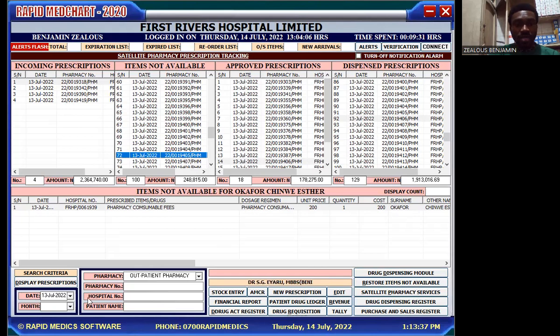All right. So that's it for the prescription tracking and all that. I made mention last time that this could be used as a reference for the chief pharmacist to look at prescriptions that were prescribed for the day, and why the drugs were not dispensed out from the system.